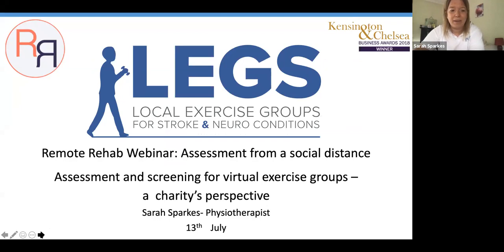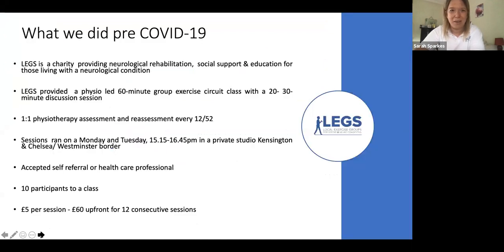So that differs a little bit to the NHS because we have a little bit less red tape, but we also have significantly less support and policies. So it's been a very small team, but have made really good strides. So it's been an exciting time. So what did we do pre-COVID? So we're a small charity providing neurological rehabilitation, social support and education for those living with a neuro condition.